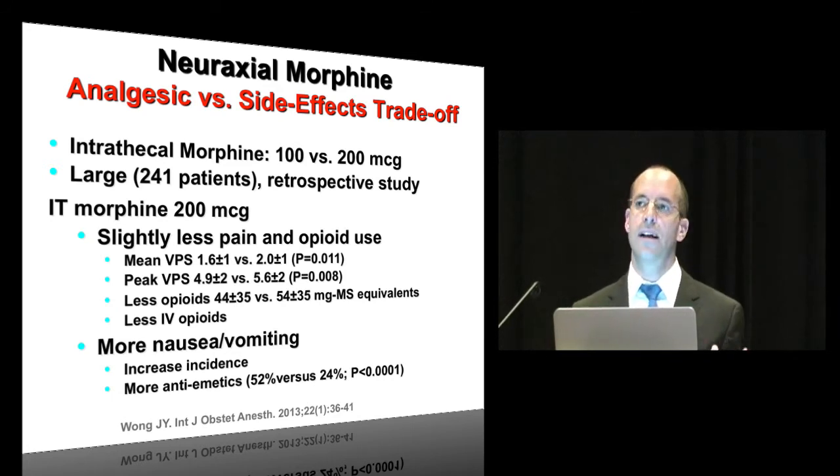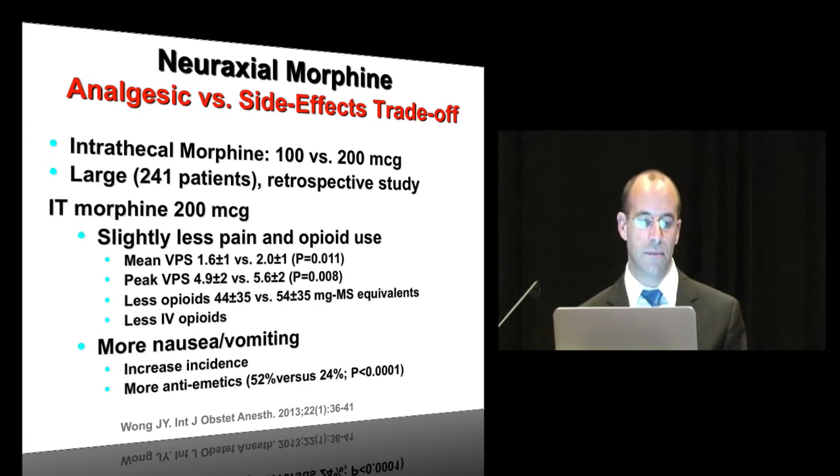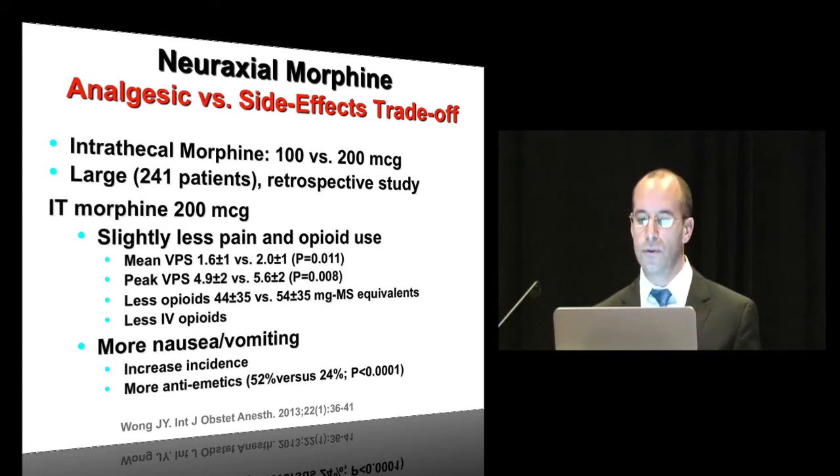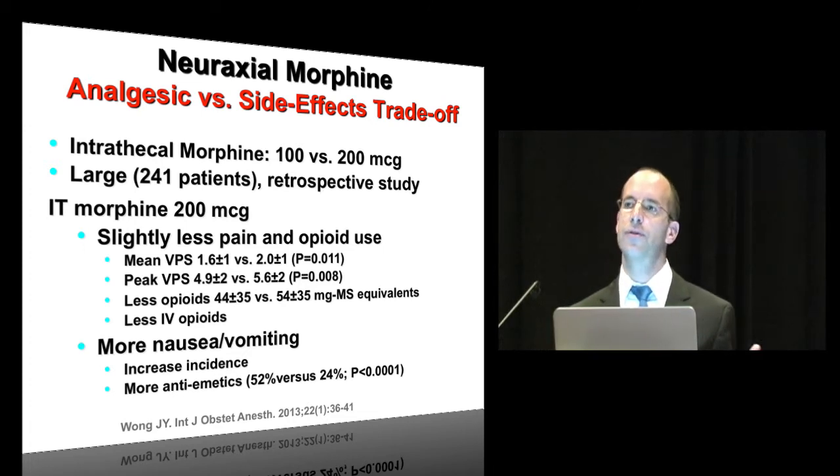However, the side effects in retrospective studies are very difficult to elicit. You've got to look at surrogate markers like the use of antiemetics. But we found an increased incidence, in particular in nausea. And you can see there a twofold increase in the side effects. So this is the quandary that you have where you're trying to give better analgesia, but you're introducing side effects.